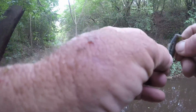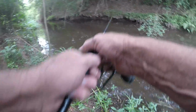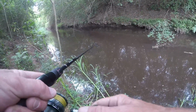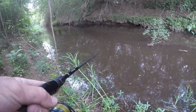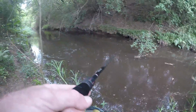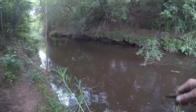Oh, okay. That was the one. Good fish. He's under it now. Oh! Oh! I was just watching him, he was just sitting under that lure. Oh. That was fun.